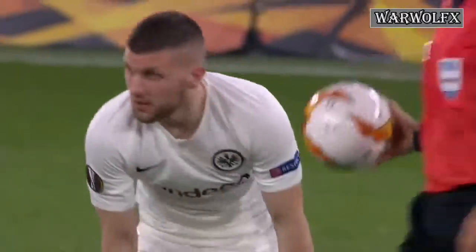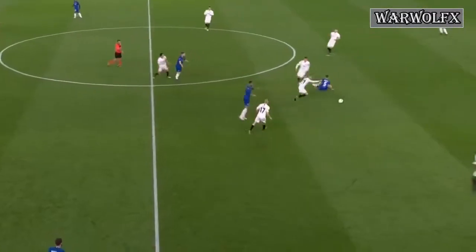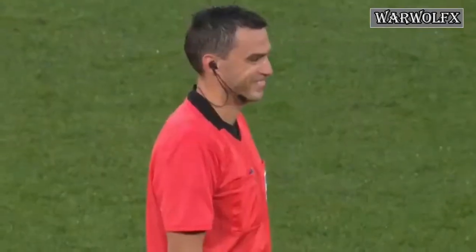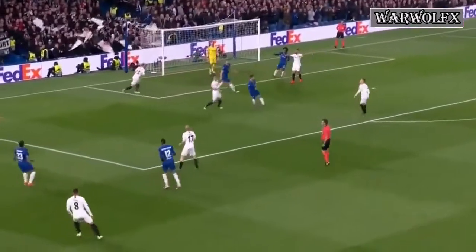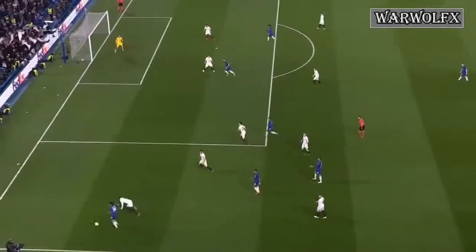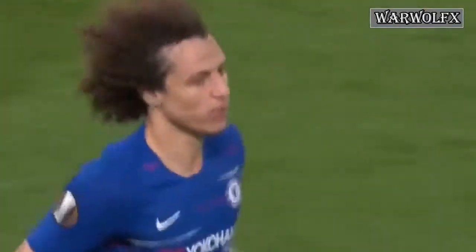Frankfurt have scored in every Europa League game this season, so Chelsea will have to be wary. They preferred to be Germany's last team standing in Europe this season. Yeah, they've done exceptionally well, haven't they? Kept that in, and crossed it in. It needed Fillet to get in front of Willian. I'd say David Luiz did really well there down that left-hand side.